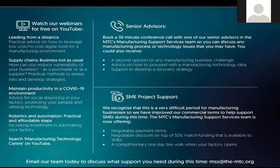Will be available to you via the Growth Hub. In addition to that, if you choose to, as an impartial, government-backed research and technology organisation, we've got lots of engineers that you've got access to. So if you have any particular challenge you'd like a fresh pair of eyes to have a chat through with, then by all means get in touch with us, and you can have a 30-minute conference call with one of our advisors.